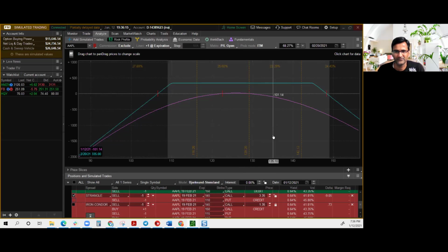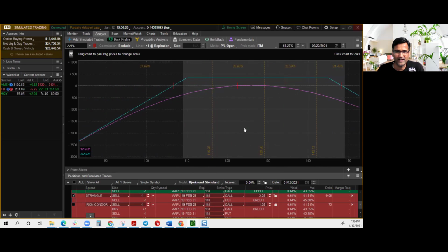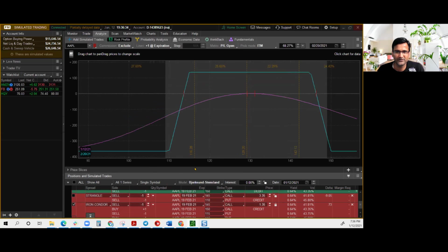What's the risk I'm taking? What if Apple moves? What if it goes to 165? What if it goes beyond 150? So I'm taking that additional risk, and I'm being compensated for that additional risk by the higher premium that I'm collecting.